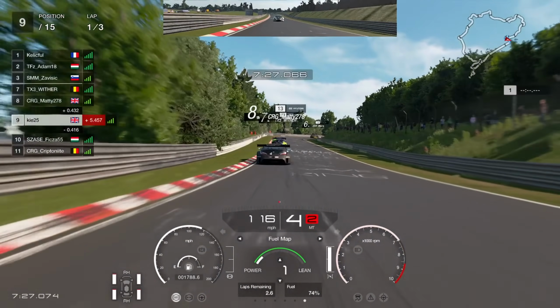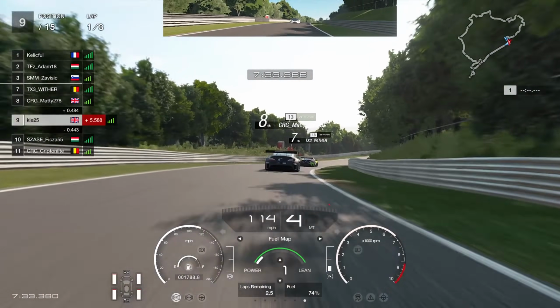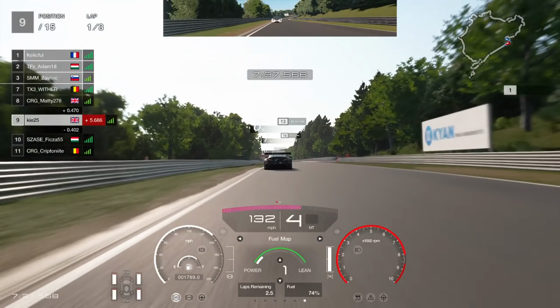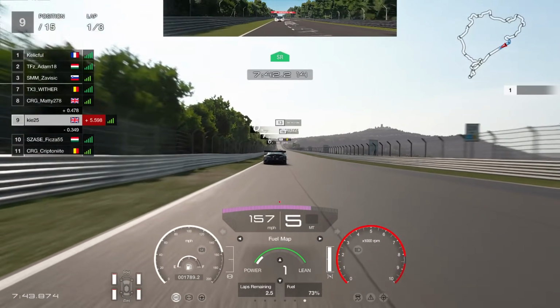Now again, this is all about slipstream, so just trying to make sure we stay in the tow of Matty in front of us. And keeping the short shifting going, into fourth gear very early there. This corner I find very tricky because the car just wants to understeer all the way off to the left, but we're still in the slipstream and we're just working our way down the straight now, and hopefully we don't get overtaken by the car behind.